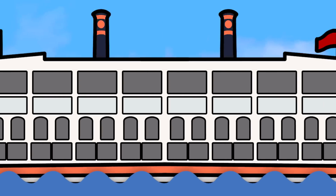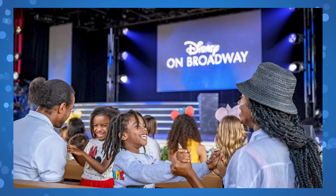We now know the full lineup for the Disney on Broadway concert series at the 2025 EPCOT International Festival of the Arts, which will run from January 17th to February 24th. The concerts feature Broadway performers singing music from Disney's hit shows like The Lion King, Newsies, Aladdin, Frozen, and more. The full schedule is available at WDWNT.com. Details on the Disney on Broadway dining packages will be announced later.